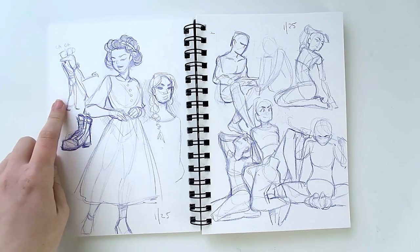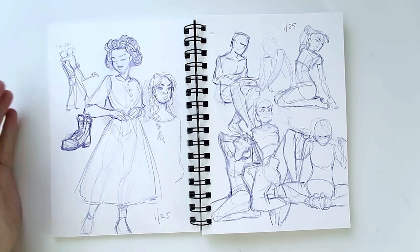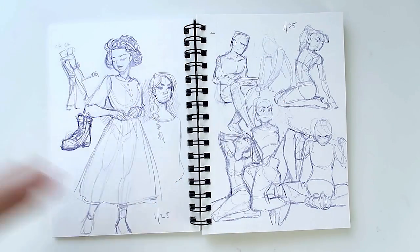Here I was drawing the La La Land poster because the ad kept showing up on Pinterest and it would get in my way. And I'm like, no, I'm trying to get out of the way. So I was like, fine, I'm just gonna draw you then. So I just sketched that really, really quick, and I like that. I think it turned out really cute.